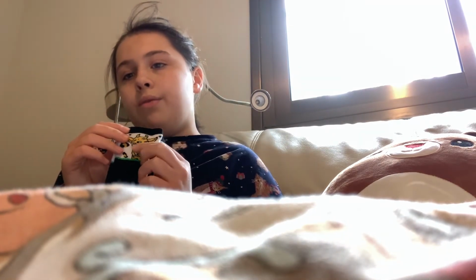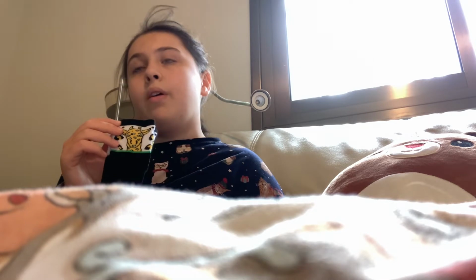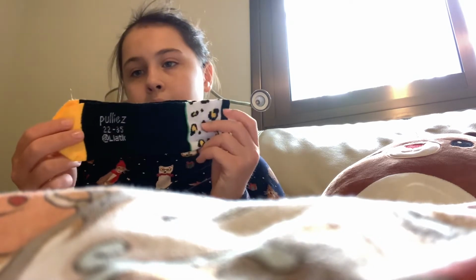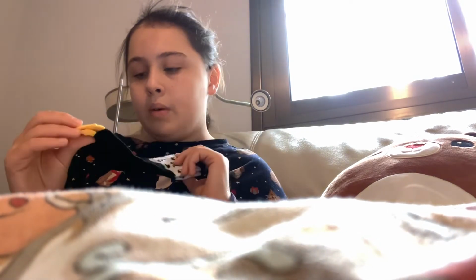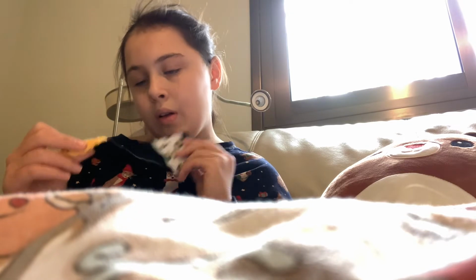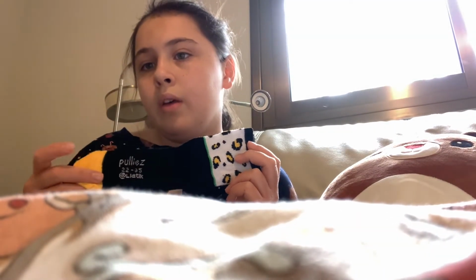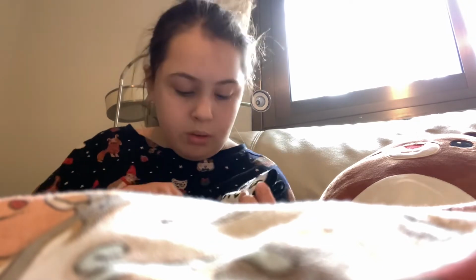But the giraffe's nose looks a little weird. It's still a cute choice for all the kids. And I'm going to show them. I really don't know how to spell it. And I'm too old for these socks.